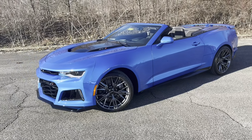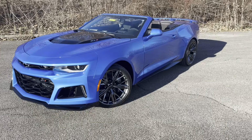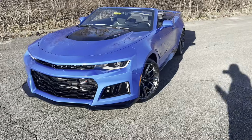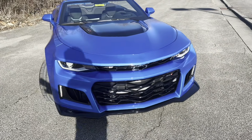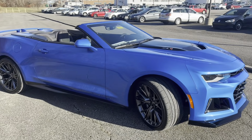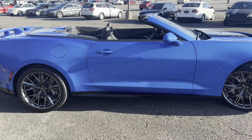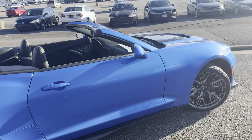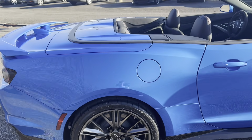For those who want to know, they do still make a manual transmission ZL1. This guy here is an automatic, so that is a $1,500, basically a $1,600 option. So they do make an automatic and a manual in this car still. They still have the 1LE track package, which is absolutely insane. It's just a track weapon, different style tires, high wing in the back. You get the black hood. It's just a beautiful looking package. I love the look of it.